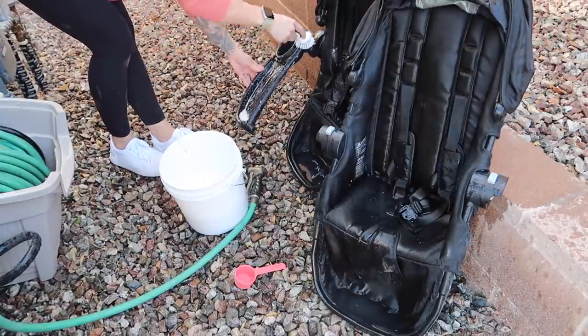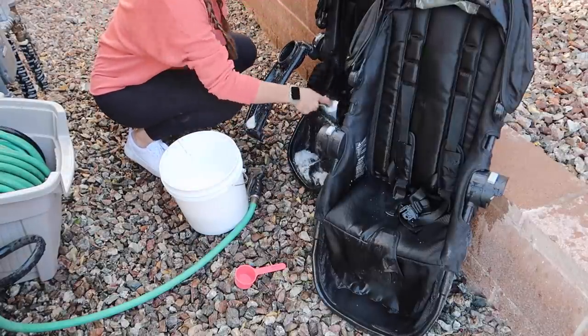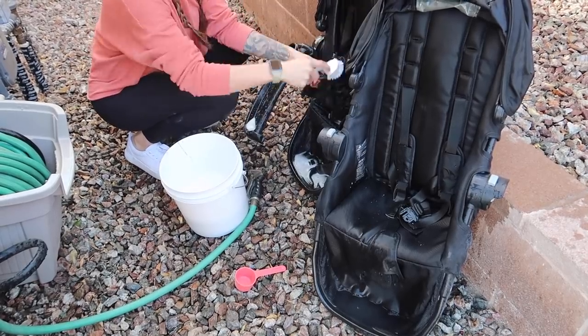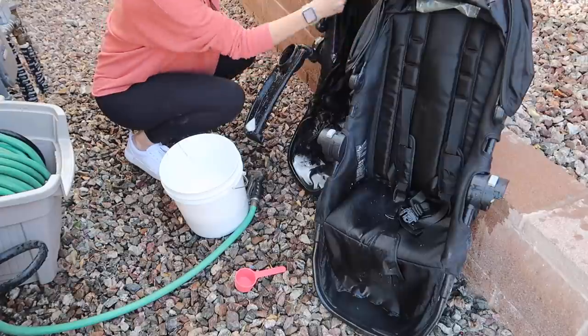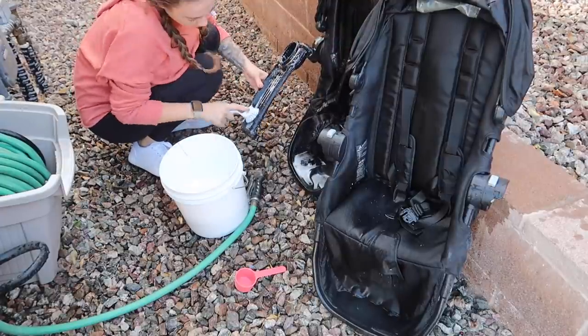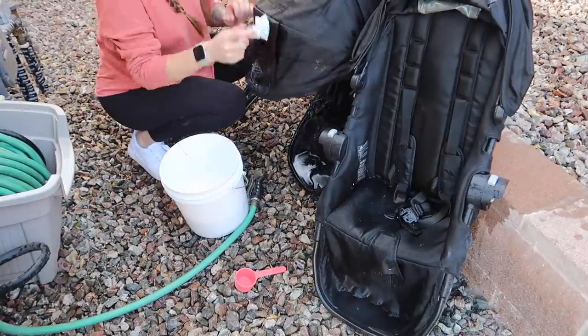This worked really well. It did not fade the strollers at all. I've had this stroller for so long, probably like 6 years now, so I wasn't super worried about ruining it. It has seen way better days, but the Tide worked really great on it. We had no issues, no discoloration or anything like that. So I highly recommend using this if you are looking to clean your stroller.